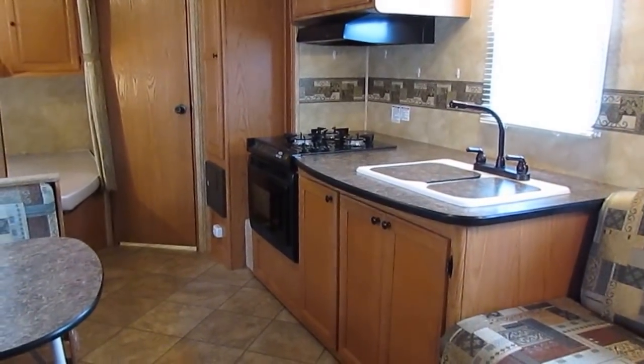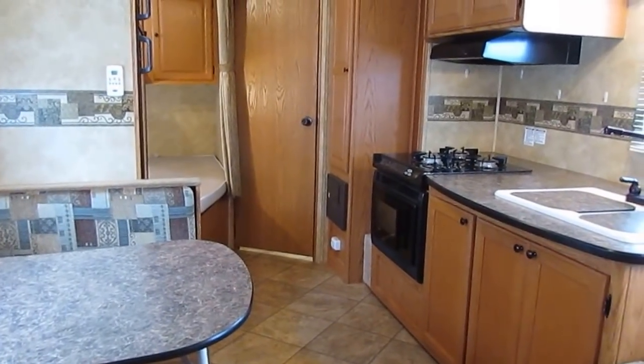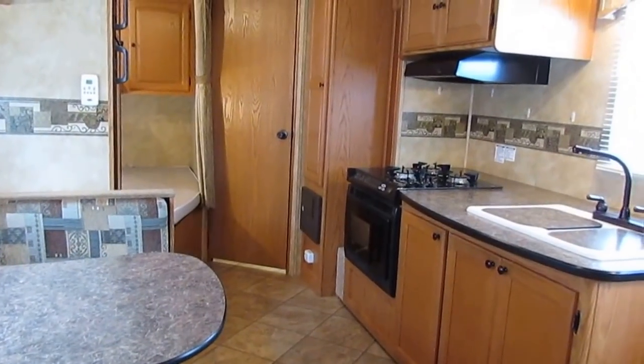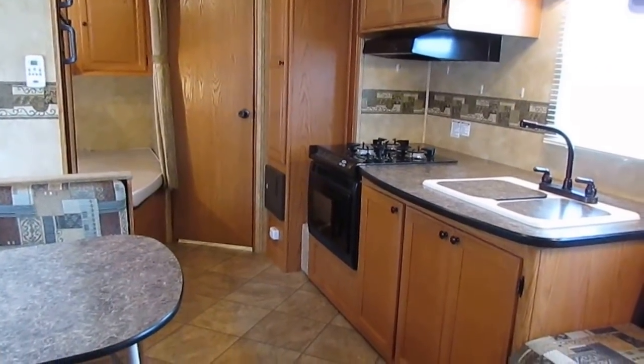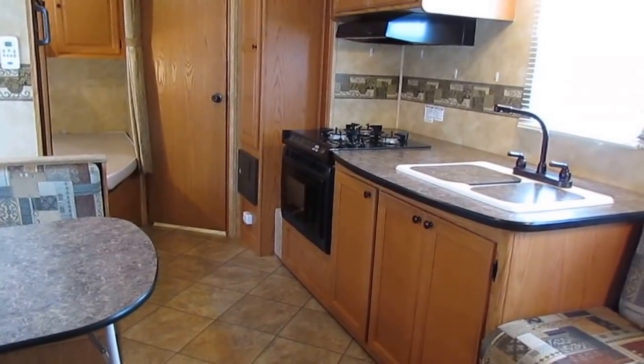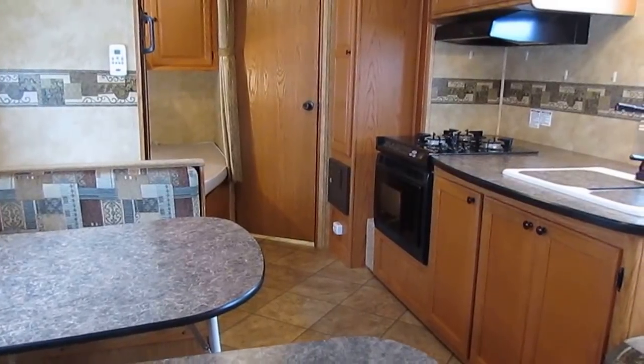It may be different tomorrow, next week, or next month, but I don't know when you're buying this camper, and I don't know how long we're going to keep it. We shouldn't keep it long with this price because, like I said, everything else I've seen out there in this price range is junk. And this is actually a nice, clean camper for the price.